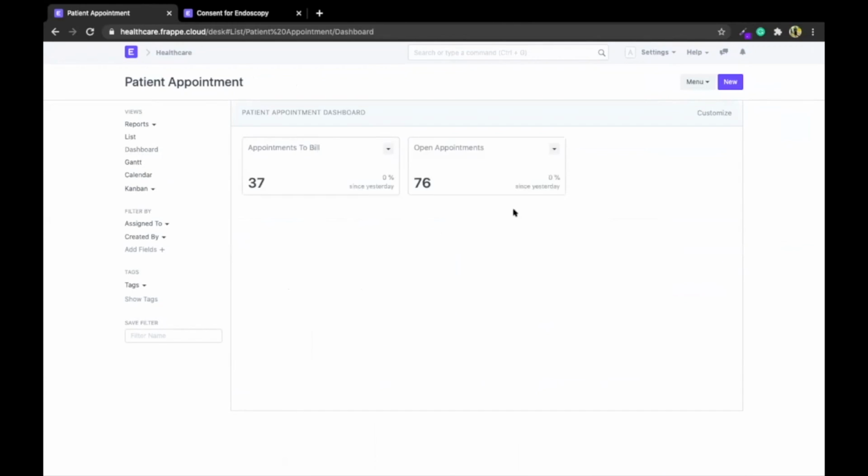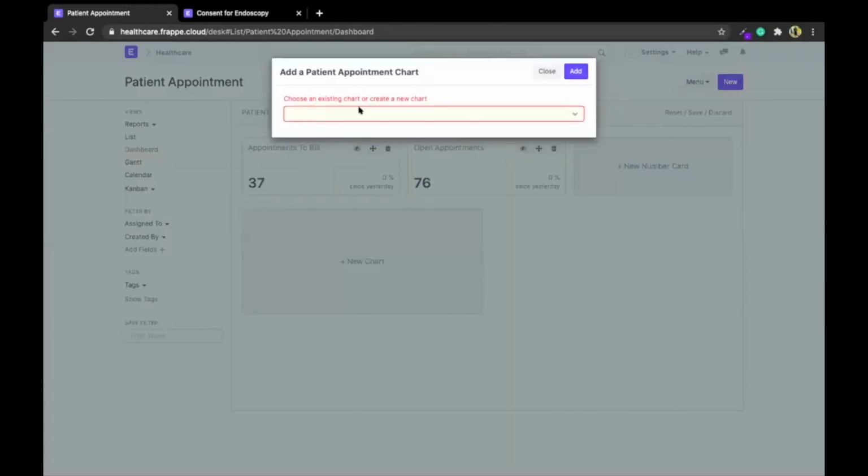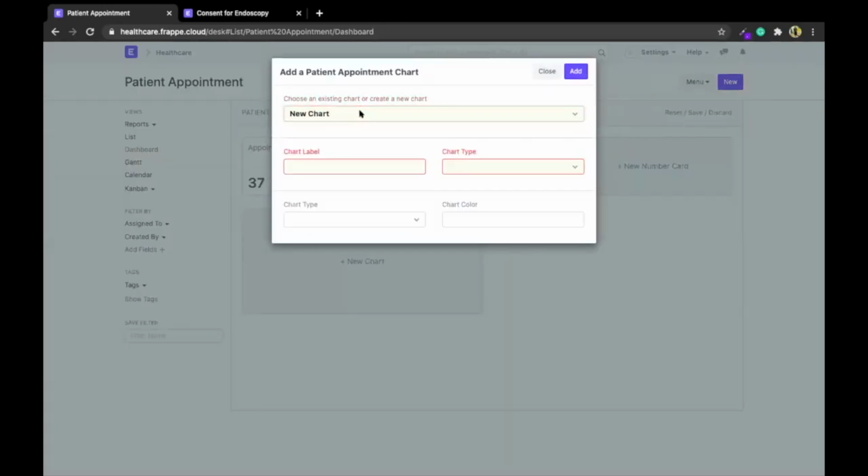This is what the dashboard view looks like. By default, it is showing me the uninvoiced appointments and the open ones. I can also add a new chart on the fly. Let's say you want to add a new chart to see a time series of your patient appointments.